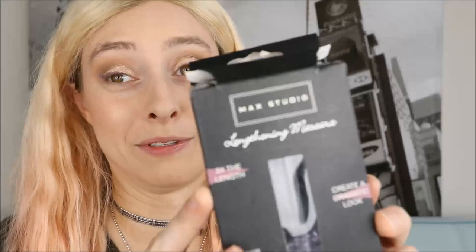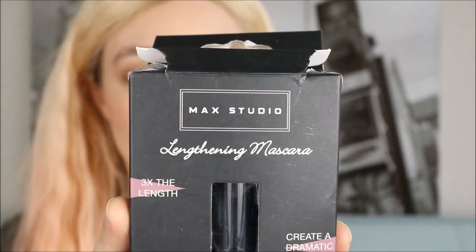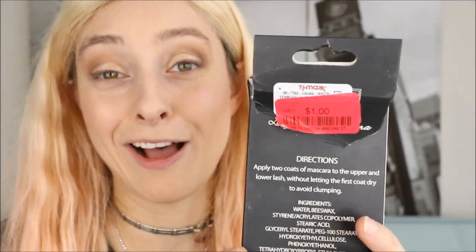Oh, please, mascara, don't let me down. And this one's MAC Studio. Look at this fancy bancy. And it was $1. $1 for mascara! There were so many of them there. No one was really buying them. Let's find out why. Okay.